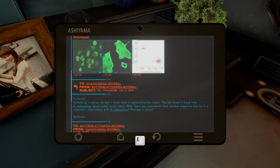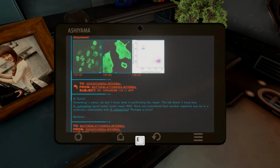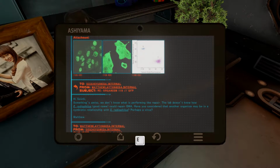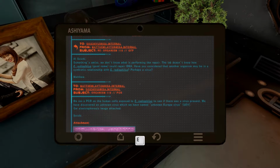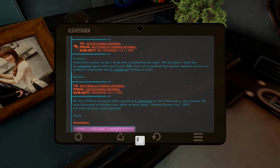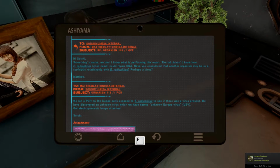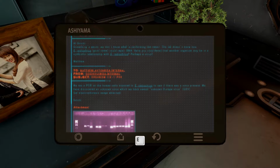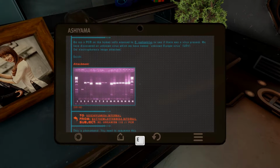Hi, Soichi. Something's amiss. We don't know what is performing the repair. The lab doesn't know how E. radiophilus, good name, could repair DNA. Have you considered that another organism may be in a symbiotic relationship with E. radiophilus? Perhaps a virus? We ran a PCR on the human cells exposed to E. radiophilus to see if there's a virus present. We've discovered an unknown virus, which we have named Unknown Europa Virus, UEV. Gel electrophoresis image attached. What a creative name.